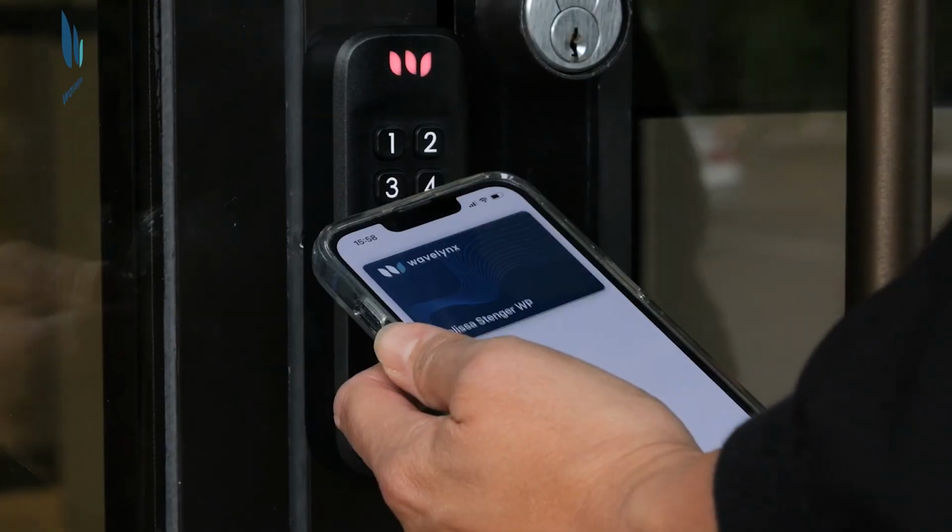We're seeing bigger adoption of Wallet in the last 12 months. We've always seen the enterprise adopt this first, and like anything, they see the value in it. And then as things get more popular, it drifts down the chain to the SMB market.